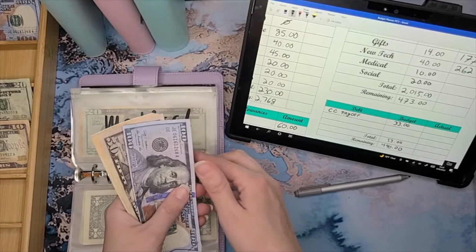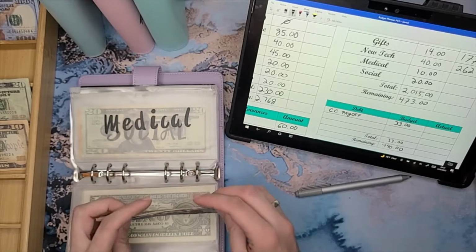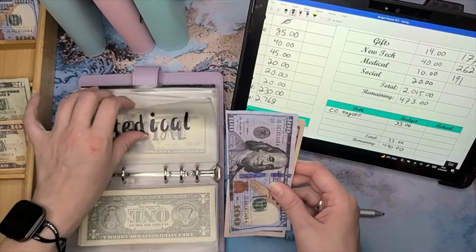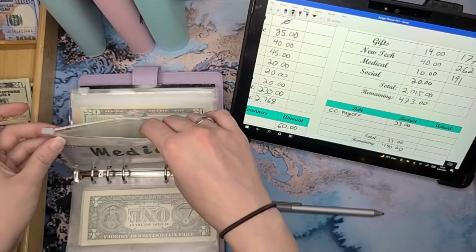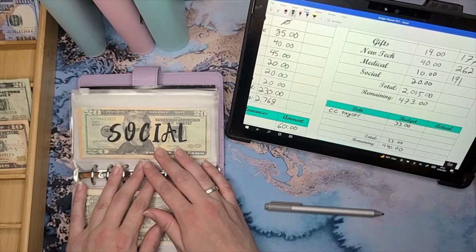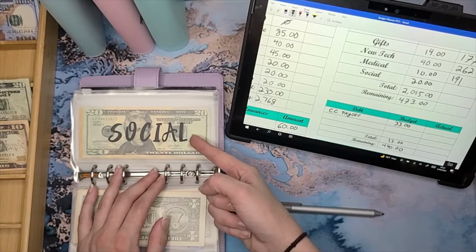Here's to hoping. So, in medical, we have 100, 150, 160, 170, 180, 190, 191, because, you know, I need to find a new primary care physician. I need to find a new OBGYN. I probably need to do a lot of things, but it's low on the totem pole. Should be taking care of myself better. Oh well.